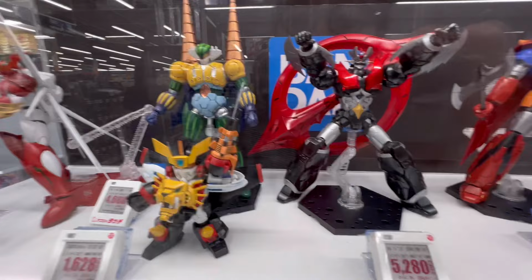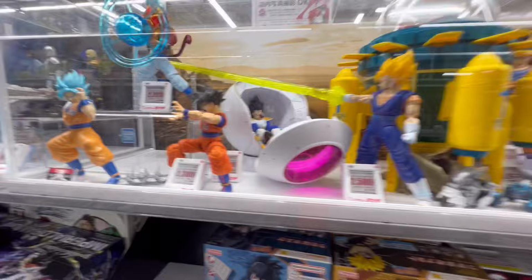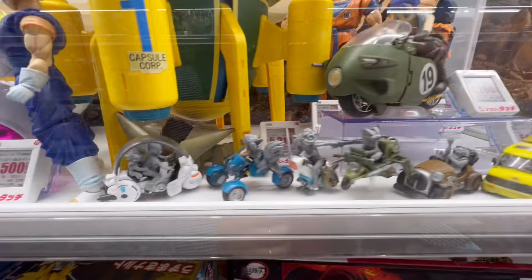Whoa. This guy's cool. I love that staff. Oh, did I miss this? Yeah, look at that. Vegeta's, oh no, it's Goku, Gotenks? I mean, wait, Goku and Vegeta merged. Vegeta in his, wow, 3,000 yen for this Goku is a great deal.